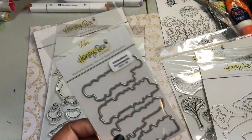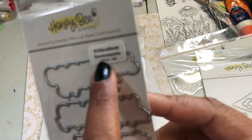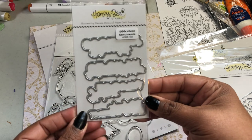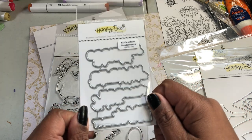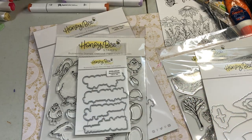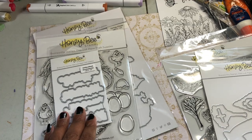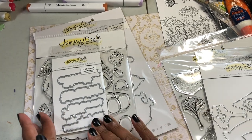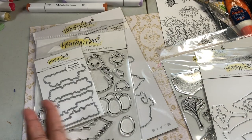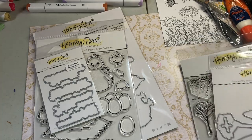Now, this is what I was so mad about, Mama. And it was my mistake. I bought this sentiment. I don't know if you can read it. It says excellent sentiments. And so it cuts out the sentiment. And I thought I put the actual stamp set in my basket. And I did not. So I had to go back and make another order so I could get the stamp set that goes with it. Because you've got to have excellent to go with the chickens, right? And there's no point in having the die without the stamp set. So needless to say, there's an order coming from Honeybee Stamps.